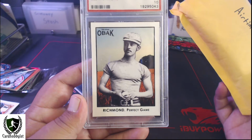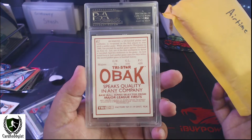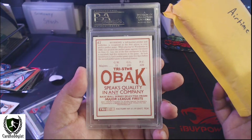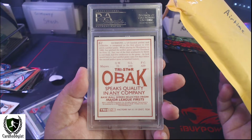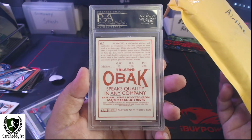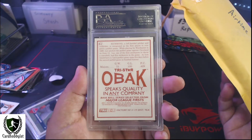Lee Richmond from OBAC. 2011 OBAC, Lee Richmond. Left-handed pitcher and outfielder, recognized as the first player to ever pitch a perfect game. While playing for Worcester in 1880, Lee pitched a perfect game against Cleveland on June 12th. Lee was one of the first southpaws to throw a curveball. 5 strikeouts in the game. Luck would have it, Lee's perfect game came 5 days before the second perfect game in baseball history.